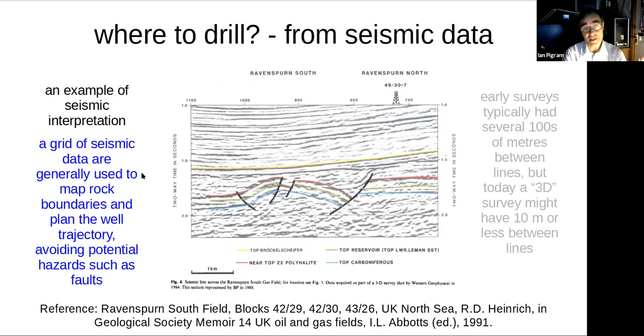So seismic, this is a field that I worked on, or didn't work on this field, but I worked on something nearby. And typically seismic is sailed up and down. You have a boat with a big streamer behind it with microphones, or hydrophones actually, but they're effectively microphones. And you make a bang with various materials, either air guns or dynamite or whatever. Onshore, it's typically dynamite. Offshore, it's often air guns. And you listen for the echoes. And a picture's built up from those echoes.